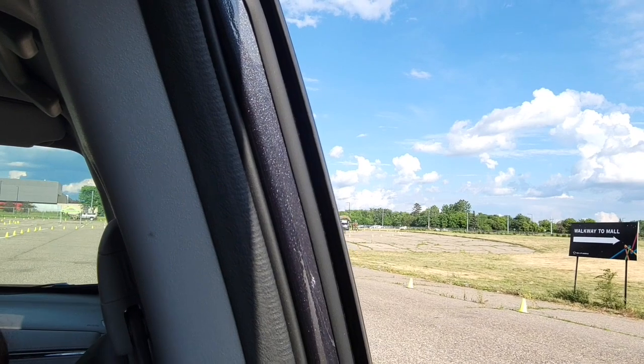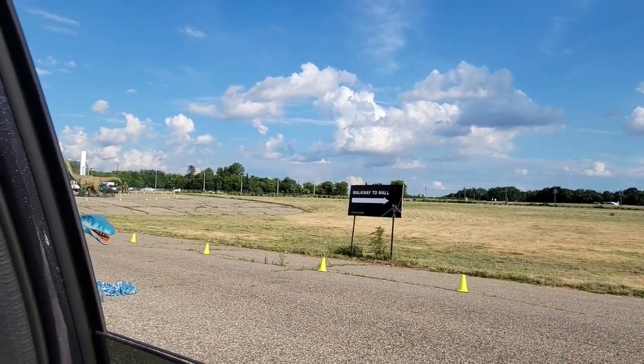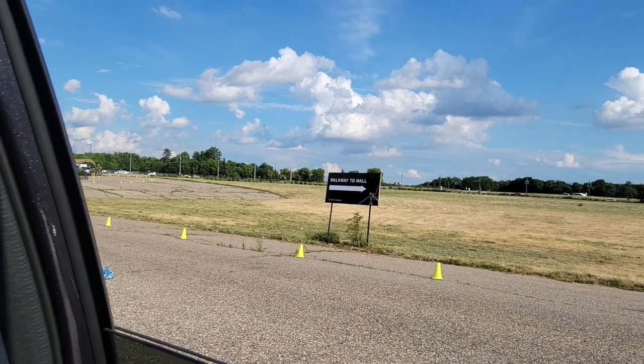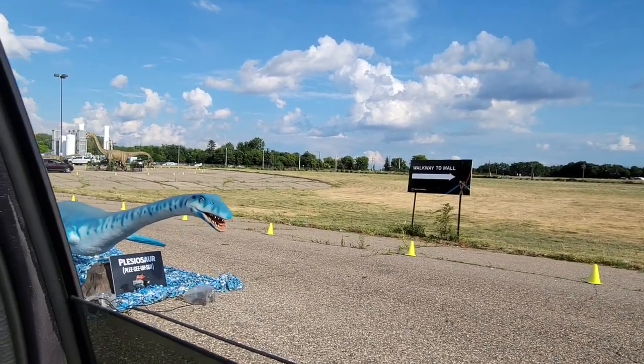Next trivia question. Coelophysis is the state fossil of which state? Arizona, Nevada, or New Mexico? The answer is New Mexico.